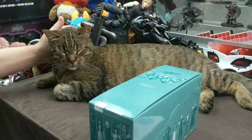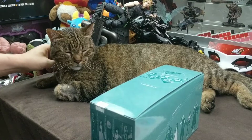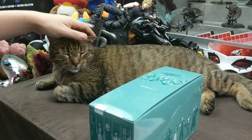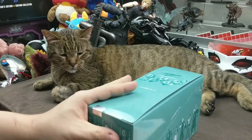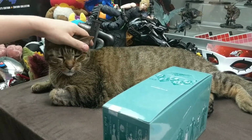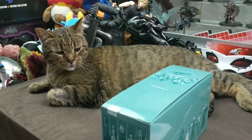Just for you guys, a quick update on his health. He's doing much better. He was actually at the early stages of diabetes, but we caught it just in time, so we don't have to give him insulin, we can just change his diet, and he's been doing much, much better. He's just got some shaved bits on his arm there.